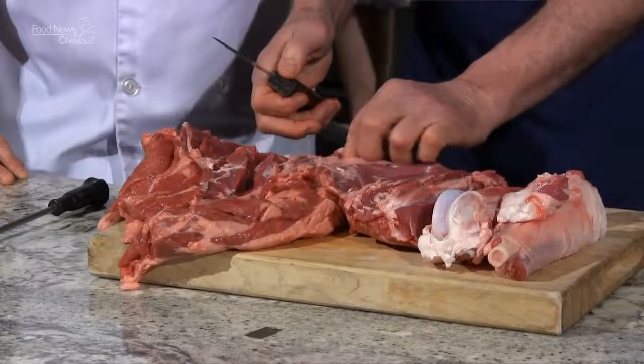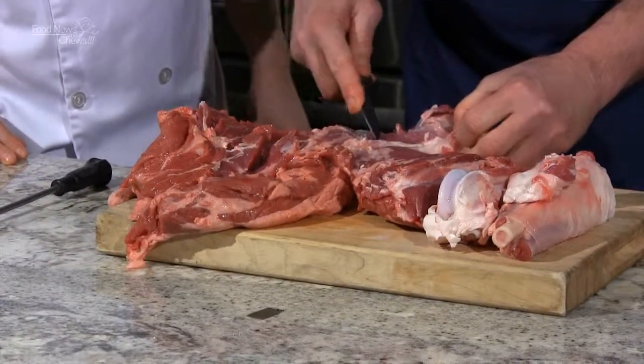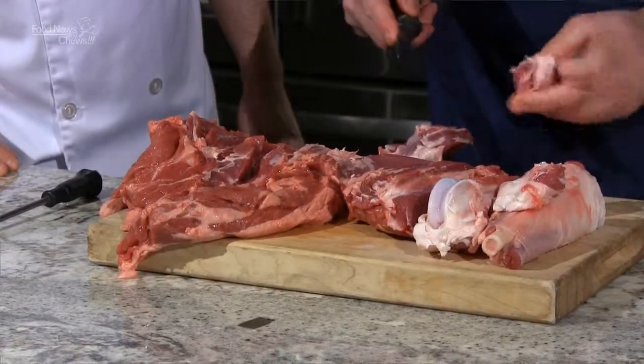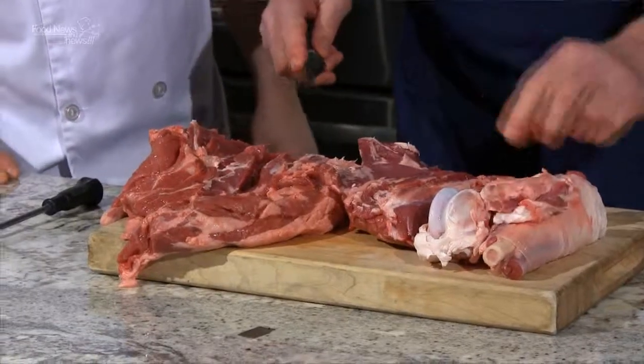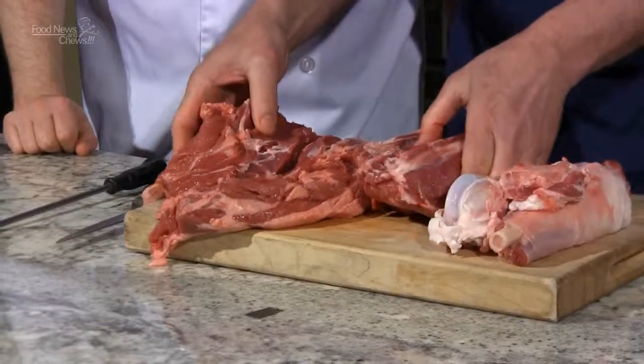Now what you want to be aware of, there's always a gland that you want to pull out of there. We always do that, automatic. It's just a fatty little piece with a little gland in it, and that can be kind of chewy. Exactly, and has a little flavor to it. Now, there you are, a butterflied leg of lamb.